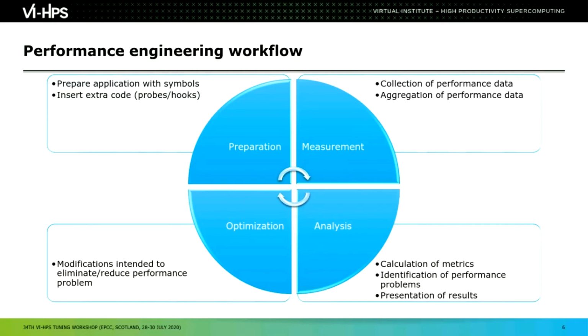So how does performance engineering work? Once again, it's a circle because we keep improving over and over. The idea is that we start at the top left here, and the first point is that we may want to prepare the application to be monitored, and then we collect the data that has been generated that way, analyze it to derive some metrics, and identify the performance issues of the code, and then derive some hints and advice on how to improve performance and integrate them. And once we've reached that point, we can go on to tackle the next performance issue.